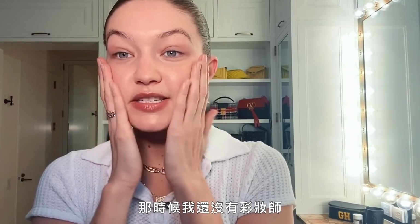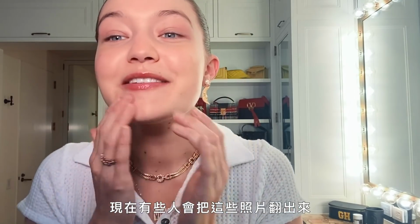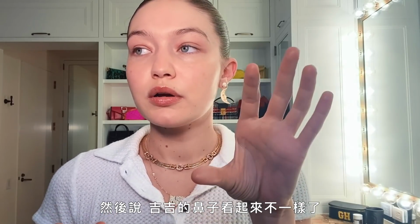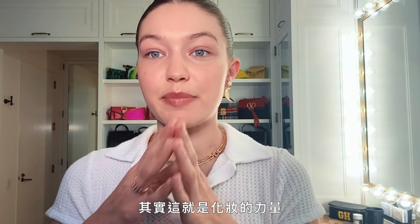When I look back on my first red carpets, when I didn't have makeup artists or someone to call, I would obviously do my own makeup. And now people pull up those pictures and are like, oh, Gigi's nose looks different in these pictures than now. Or they'll talk about something with my face or like this has changed on Gigi. And it's really like, that's the power of makeup.